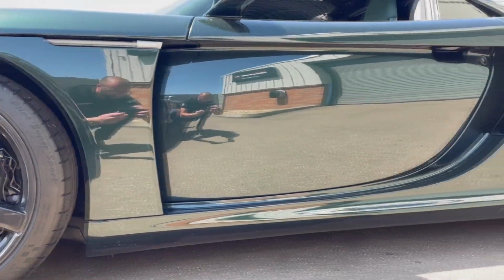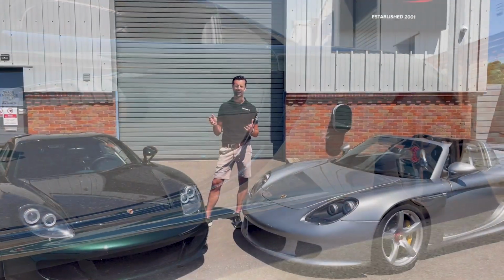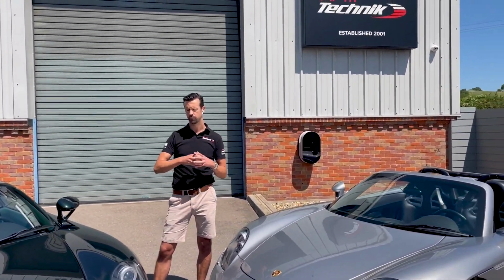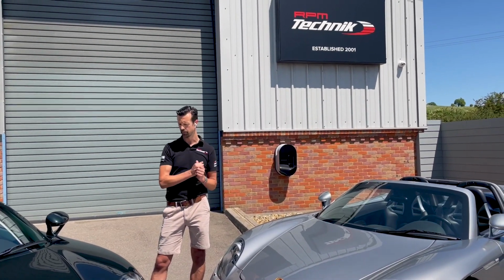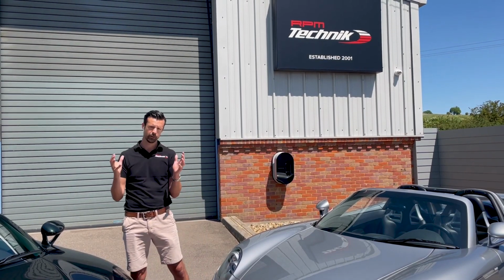So first of all, Zagato, who are they? Zagato are a coach building firm based just outside of Milan in Italy. They were founded in 1919, still run, managed and owned by the Zagato family, which is lovely. So yeah, been around for a long time.